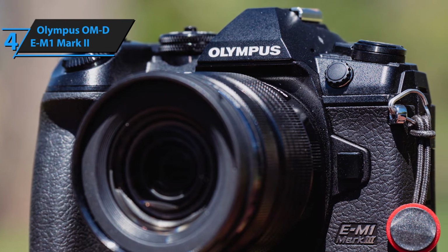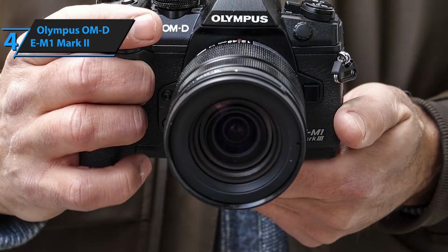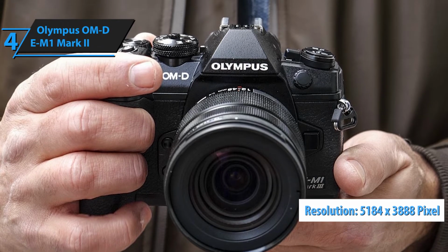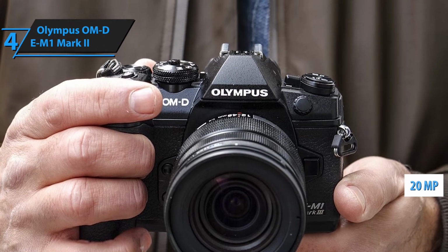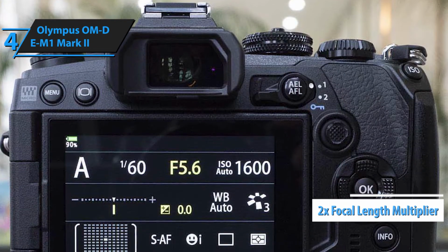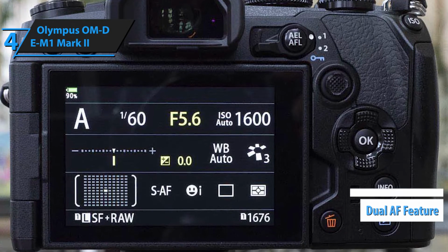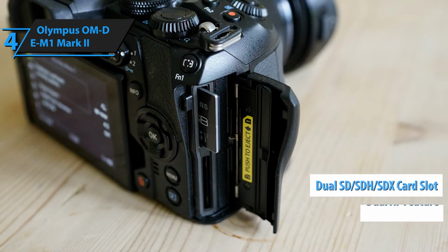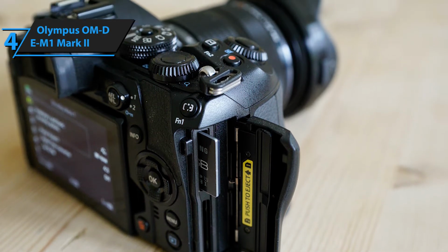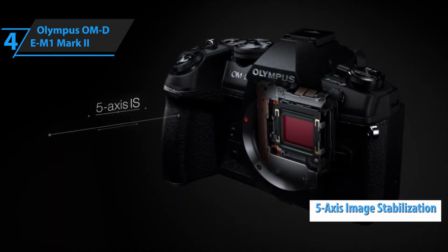It's super light, and in comparison to Sony's A6400, it is actually incredibly ergonomic and comfortable to use. Its grippy non-slip texture is perfect for shaky hands. The maximal resolution OMD EM1 Mark II supports is 5184 by 3888p, while it rocks approximately 20 effective megapixels. It sports 2x focal length multiplier, a fully articulated high-quality 3-inch LCD display, and an incredibly fast dual AF feature. Storage-wise, it offers dual SD card, SDH card, and SDX card slots, as well as USB Type-3 port in terms of connectivity.